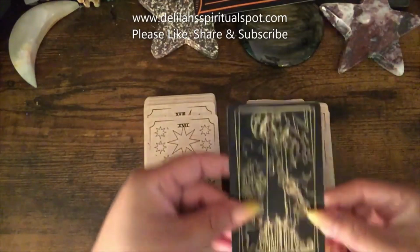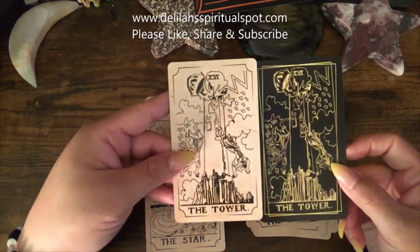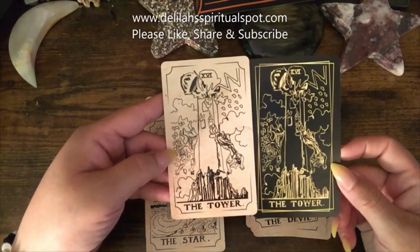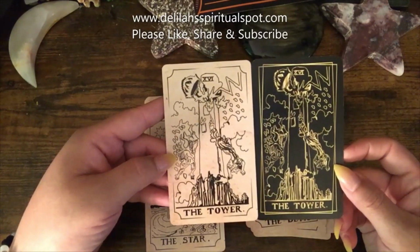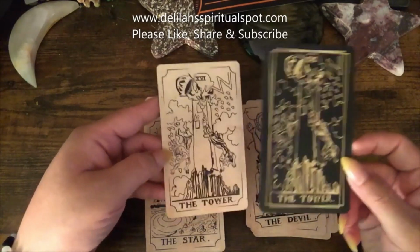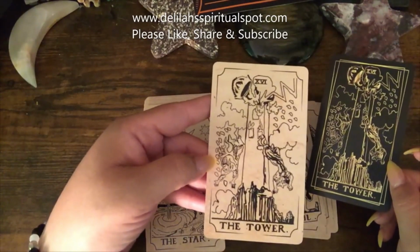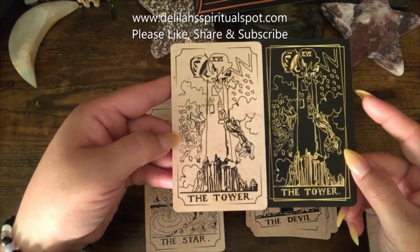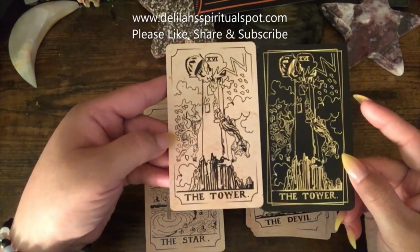So let's just compare these two tarot cards, same size, and just look at the tarot cards. Same exact card, same exact artwork, but look at what you notice when you look at these cards. What's highlighted here that's not highlighted here? What does it mean to you? And why do you think that is? Use your own intuition to try to figure that out.